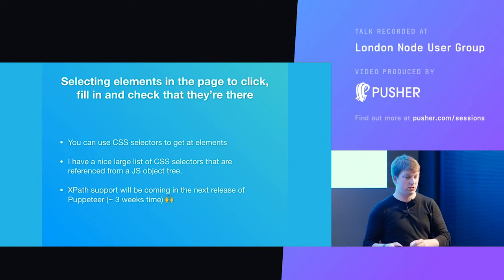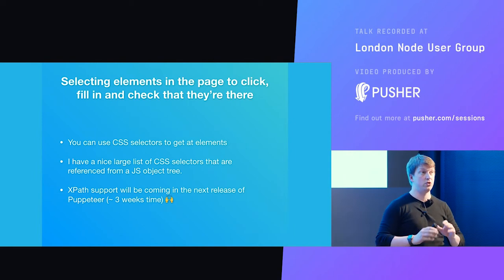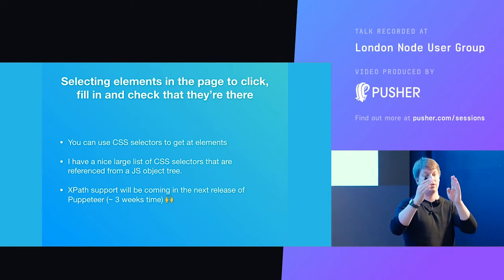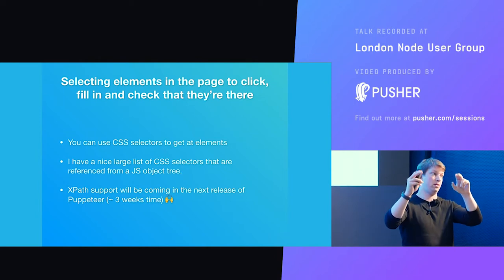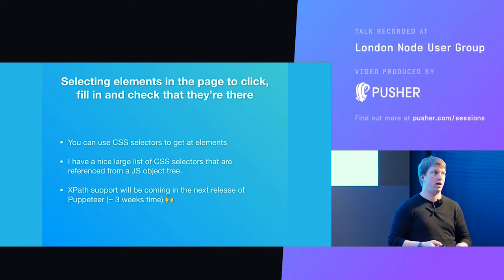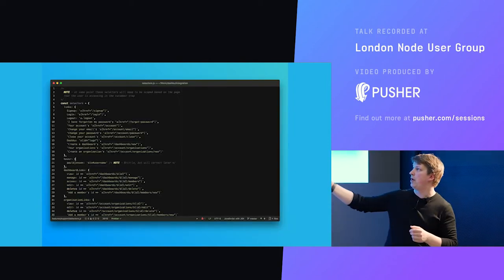Puppeteer doesn't have it just yet, but they're actually introducing it in the next release, which is just 3 weeks away, which is great because it means you get to do some more powerful selections where you can actually look at an element. So I want to select based on the fact that it's got some inline text saying a particular phrase, which is much better than I have to remember what CSS selector it was. And here's an example here.